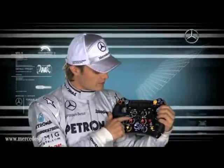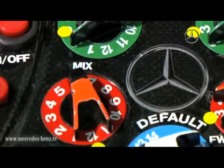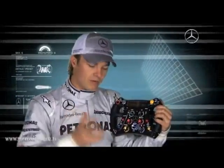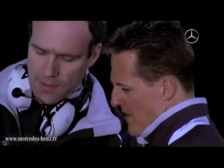Then here you've got mix. That sets how the fuel goes into the engine. You can set it to be thicker or thinner. Here you've got the bite point. That's to set the clutch, how it bites and its position. The engineers tell us that. We can't know it ourselves.